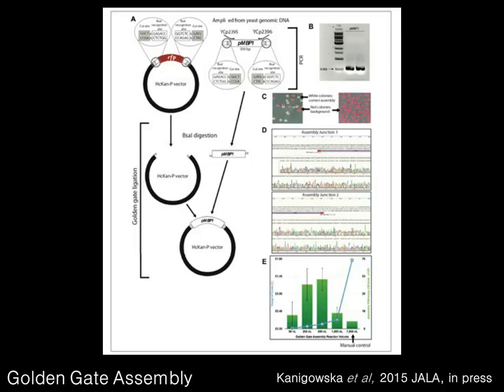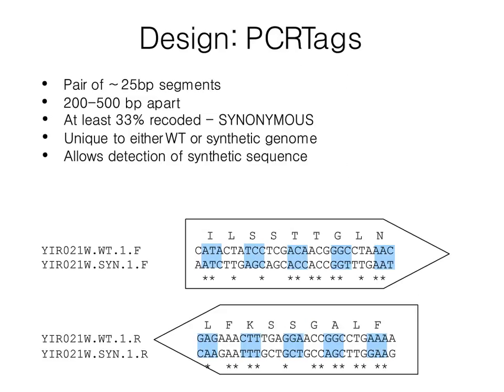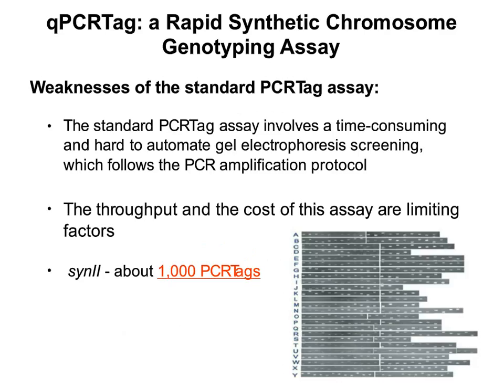So again, I'm showing you the PCR tagging in our project. Remember, we need to run a lot of PCR tagging across the entire genome. This is one example of chromosome 2. For this chromosome alone, we need to run about 1,000 PCR reactions. The student needs to set up the reactions by hand, run a PCR, and load it into a gel. And this is really tedious, and it's also very costly.